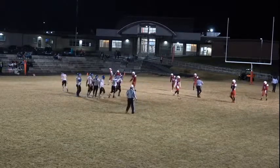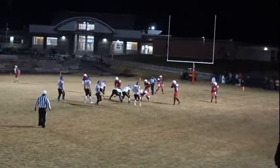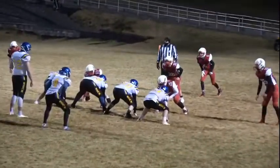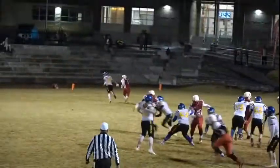52-14. Once again, Ford split out wide to the far side. Corwin under center in a T formation. Thornton in the backfield. Here's the snap. Worked once, try it again. Long bomb over the top. There they go.